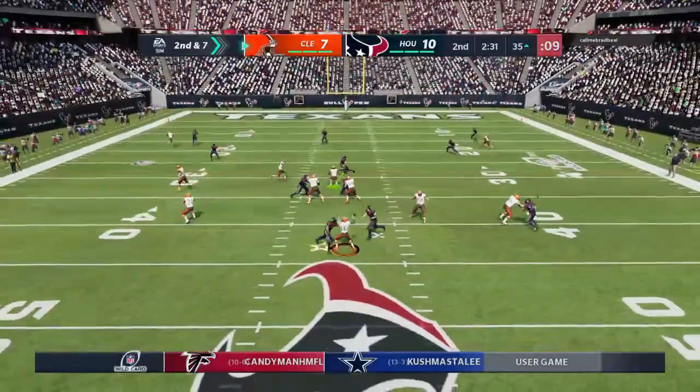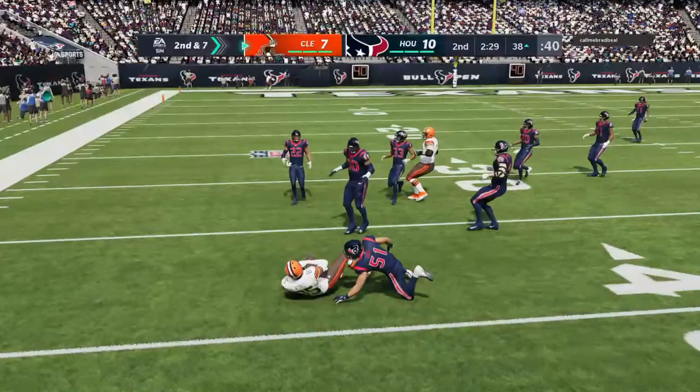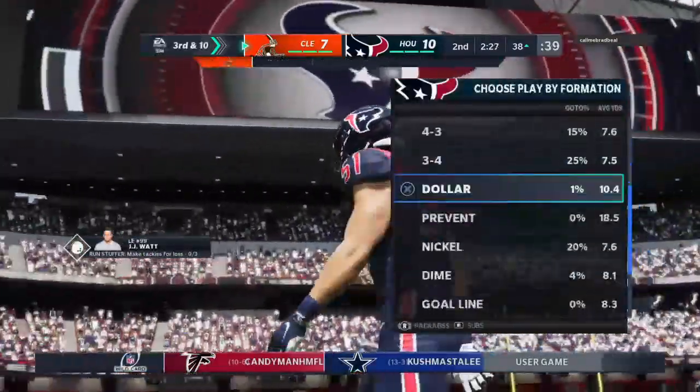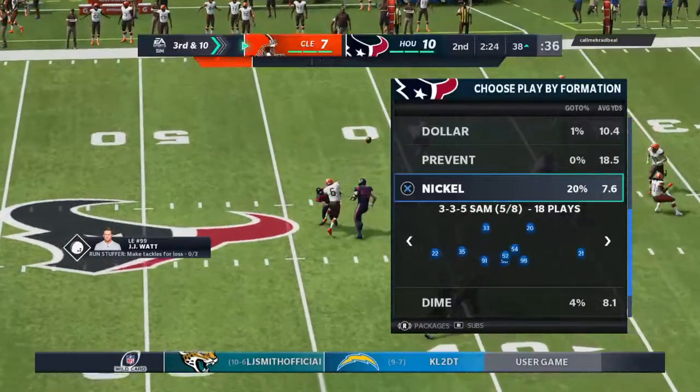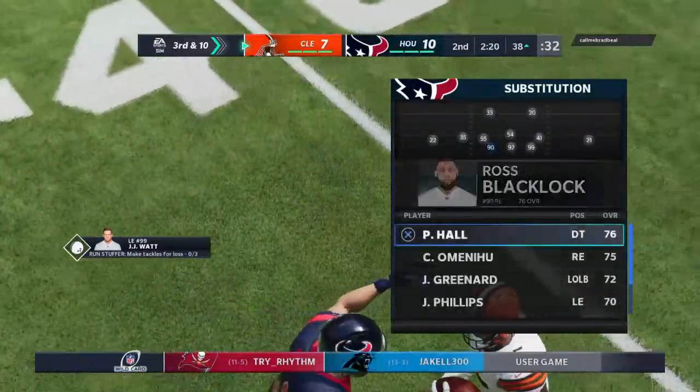From the 35 on 2nd down, Mayfield. He's got Njoku, his big tight end. And this play will be blown up. He'll lose yardage back at the 38. They'll wind up losing 3 yards here, and that's going to make it 3rd down and 10.